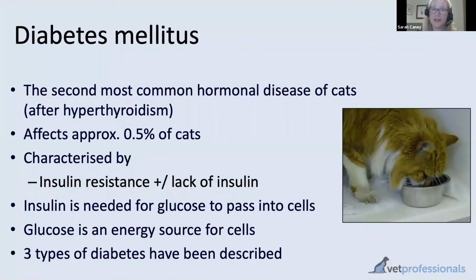Firstly, cats do get diabetes mellitus, and it is actually reasonably common to see in our vet clinics. So every single vet in the UK will certainly have managed many cats with diabetes through their career. And overall, it's estimated to affect about 1 in 200 cats. So, reasonably frequent, but actually it's not the most common hormonal condition.